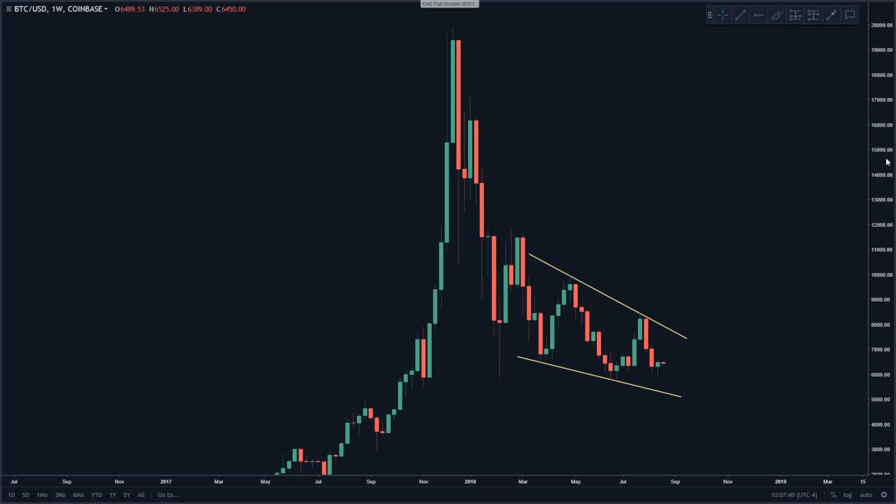The structure has changed just slightly the way I'm looking at it, and that's simply because of how it's forming. I'm going to go into that in a minute. So we had a weekly close here. We had this weekly close, and we're just starting another week here. That is a very low momentum sign. It's conducive with the pattern.